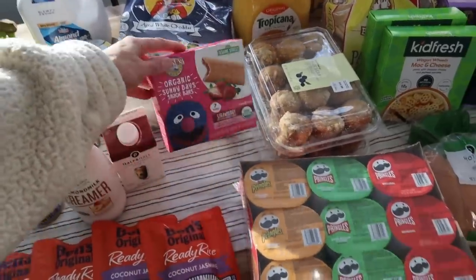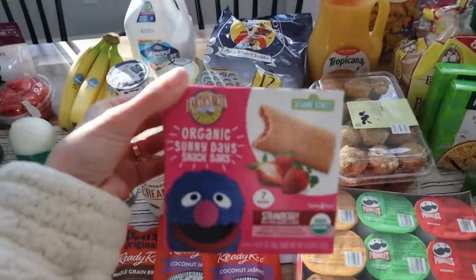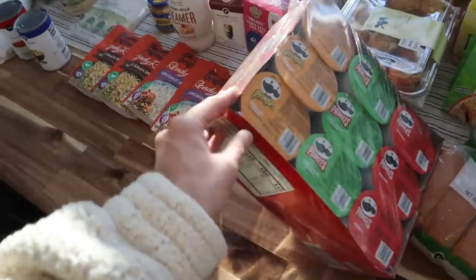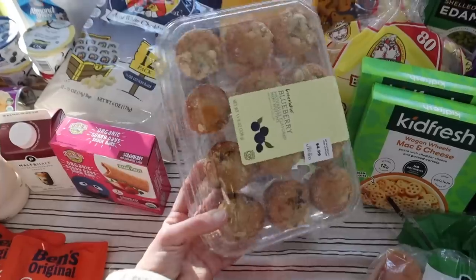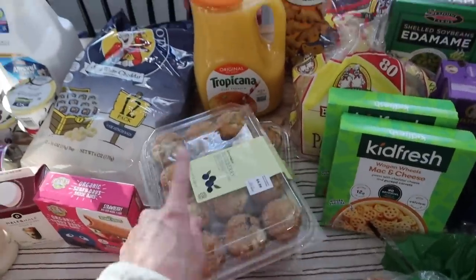And then Fletcher really likes these Earth's Best snack bars, the strawberry ones. He really likes these and it makes for a quick, easy breakfast. And then I got some assorted Pringles for the kids. I think they're 6 cheddar cheese, 6 original, and then 6 sour cream and onion. Also got some mini muffins from the bakery in Publix. The kids love these for breakfast.